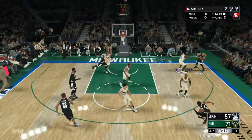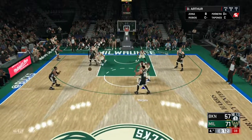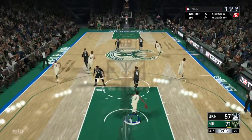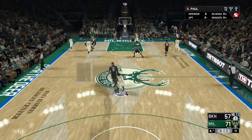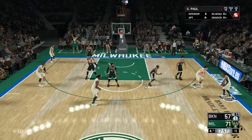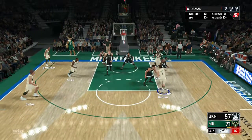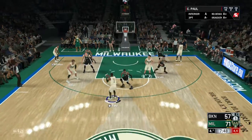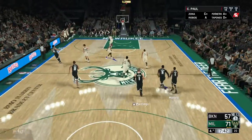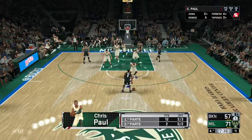Johnson the screen. Now here's Jackson. He's guarded by Arthur. Jackson kicks to Rondo. Offensive rebound. And taken away by Paul. Osman, guarded by Jackson. Kicks it out to Paul. Again, the miss by Paul. He had a couple in the first, but so far he's been unable to get uncorked here.